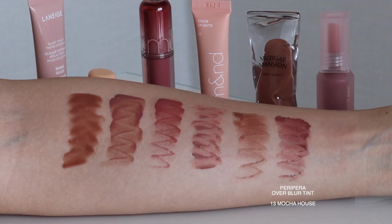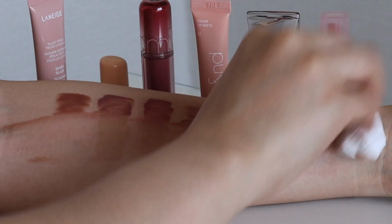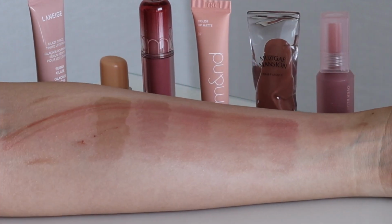Last but not least, this is Peripera's Overblurred Tint in 13 Mocha House. This is a new shade that recently came out a few weeks ago. Definitely one of my favorite shades this season. A very beautiful mauve brown color, and compared to other mauve browns, this is a little bit more muted. This is considered a warm tone shade, but I find that it's not too warm tone. Very flattering on natural beige and neutral, slightly warm tone skin.